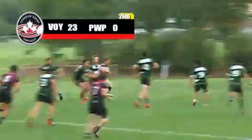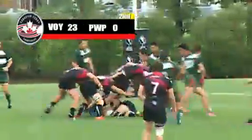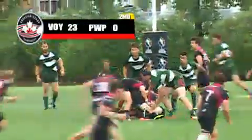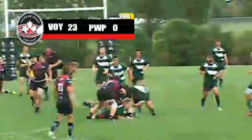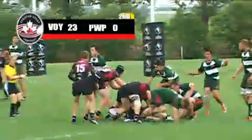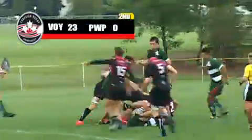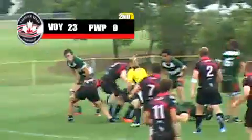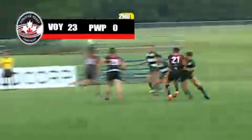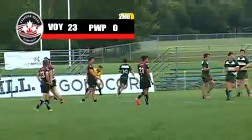Now here's a chance for the Prairie Wolfpack. That's number 23, Aaron Evison. And now the miscue. That went back, says Lozada. Now Avery Vandenberg with it. The replacement fly half is Avery Vandenberg.